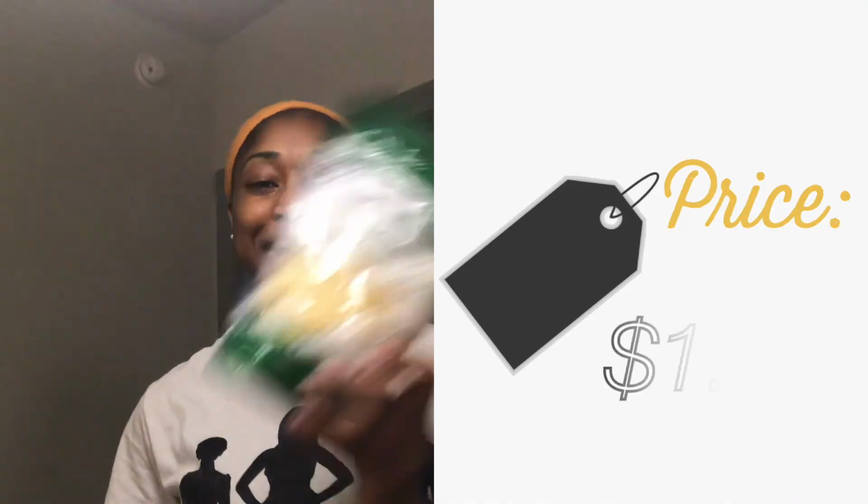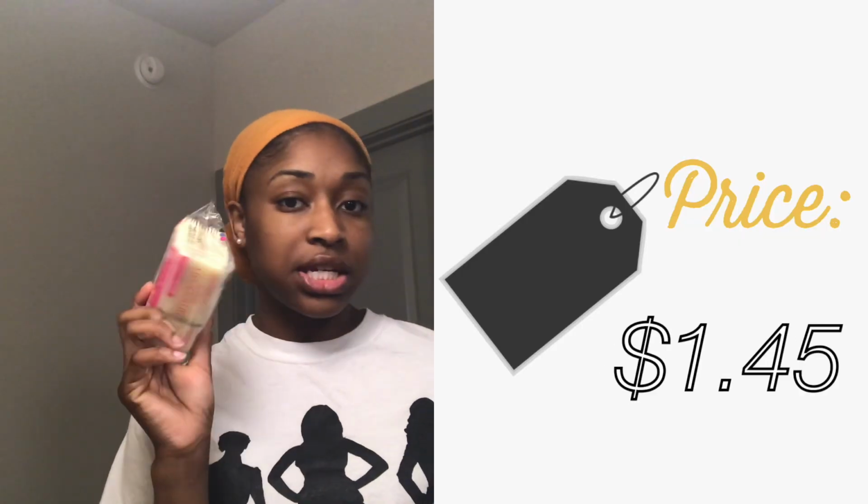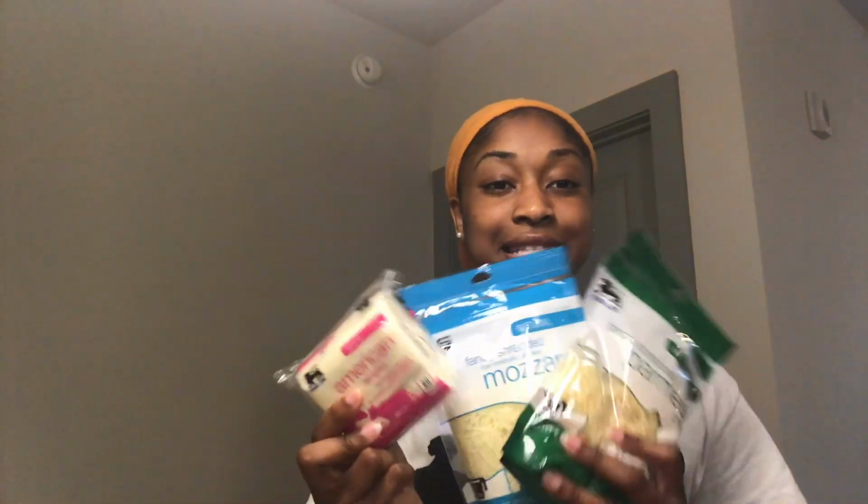And I needed some more cheeses. So I got Parmesan cheese, some mozzarella cheese, and I also got some American cheese just to make my little sandwich. And as you guys see, there is nothing wrong with Food Line brand. You don't have to get Kraft all the time.